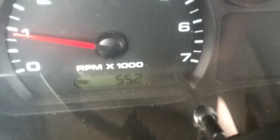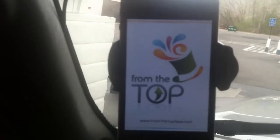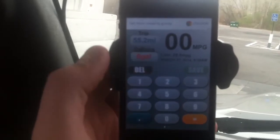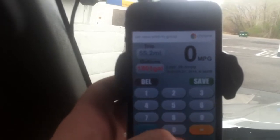Alright, you guys, I'm in Bishop, California, and from where I was at Lone Pine, or whatever the name of that town was, 55.2 miles, and I only burned 1.8 gallons. So let's do the conversion here again, see if I can beat 29 miles a gallon. And again, I drove 60 miles an hour the entire way here. So trip 55.2, and my truck took 1.801 gallons.